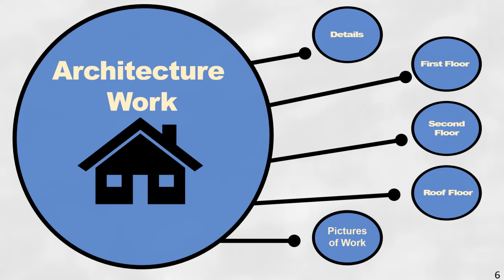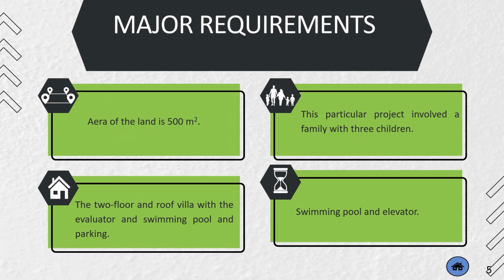For the architectural work, for the major requirements, we have a land of 500 meters square, a family with two parents and three children, a house with two floors and a roof, and a swimming pool and elevator.